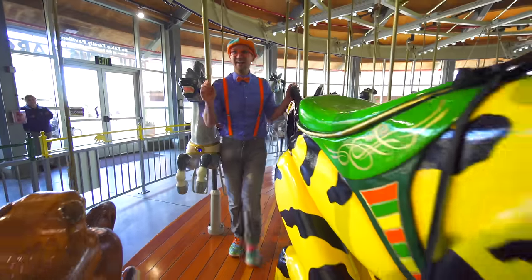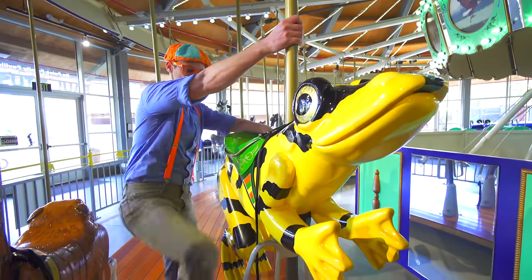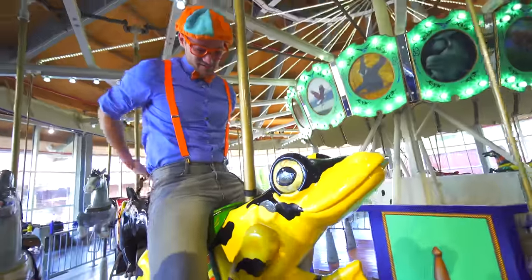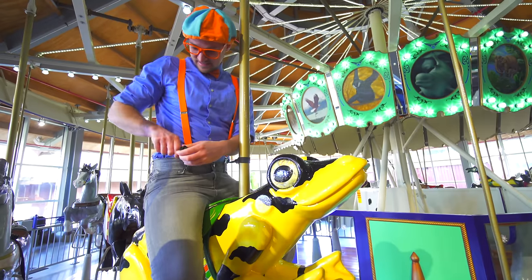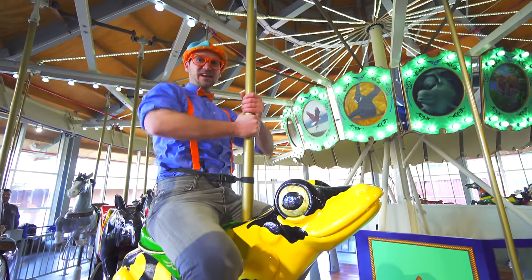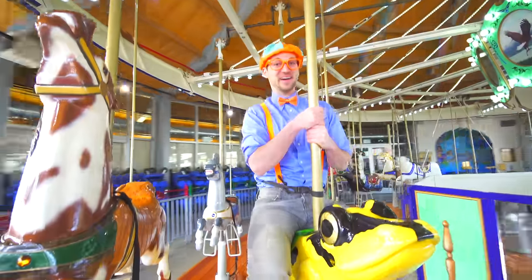So much fun. Okay, this animal, yeah, is a poison dart frog. And I am going to ride this animal. Gotta buckle up first. And once I'm all buckled up, oh, gotta loosen that up a little bit. All right, I am ready to ride. Here we go. See, we spin around and around, as well as go up and down.